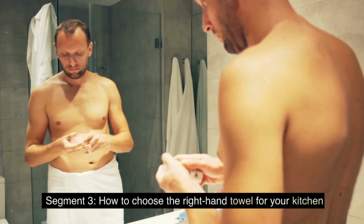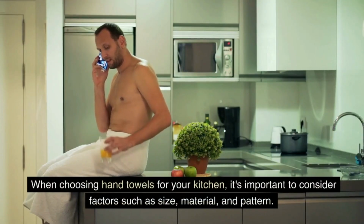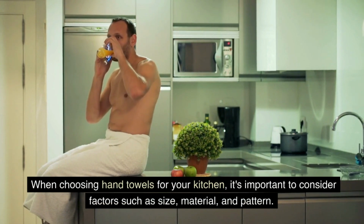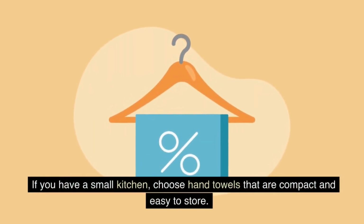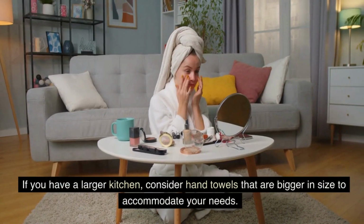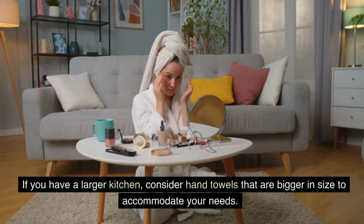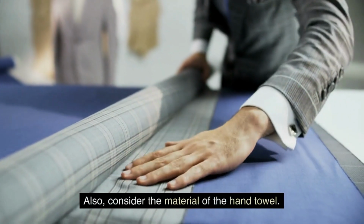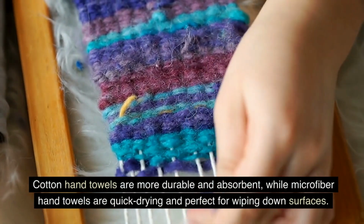Segment 3. How to choose the right hand towel for your kitchen. When choosing hand towels for your kitchen, it's important to consider factors such as the size, material, and pattern. If you have a small kitchen, choose hand towels that are compact and easy to store. If you have a larger kitchen, consider hand towels that are bigger in size to accommodate your needs. Also, consider the material of the hand towel. Cotton hand towels are more durable and absorbent, while microfiber hand towels are quick drying and perfect for wiping down surfaces.